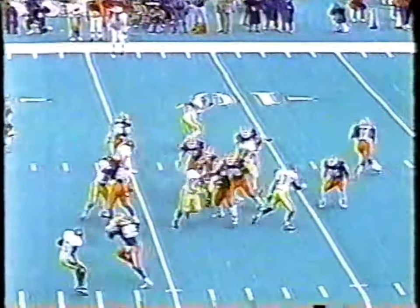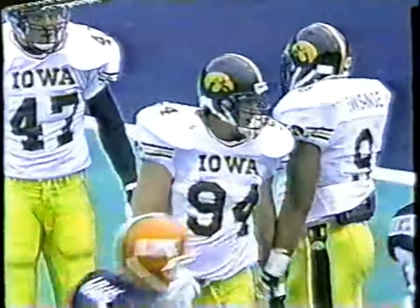Dulick in motion. Weaver rolling the other way. And Weaver is saved. Jared DeVries back inside the 5 at the 4-yard line, a loss of 10.